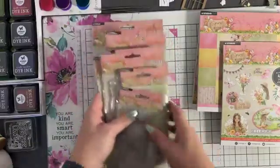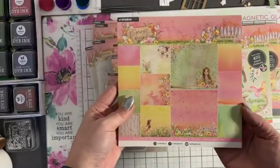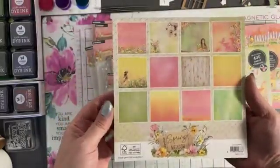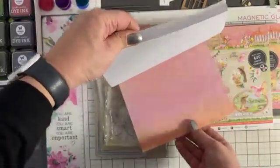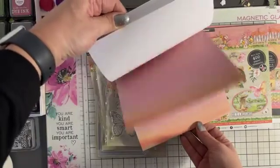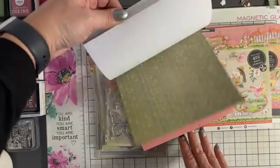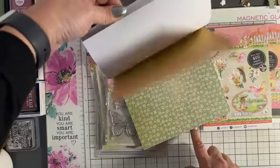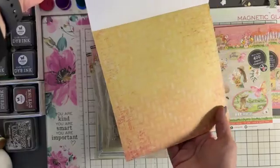So we're going to start, I think we'll start with the papers. So first of all, we have got an 8x8 design paper pad. You've got 12 designs, and in there it's normally 3 or 4 of each. Yes, 3 of each. So you've got some plainer designs at the back. Really lovely springy colours though. You've got lovely detail there. Now, this is kind of like a parquet flooring design.